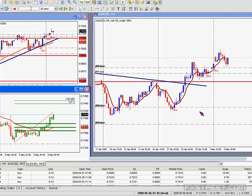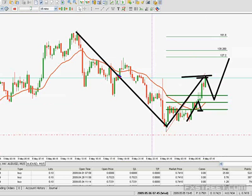Come on, catch up. There we go. Right, now we've hit the red zone of the drop, so I need to see a move fib of the rise to get me long. Does that make sense? Now, why would I not be looking for shorts?